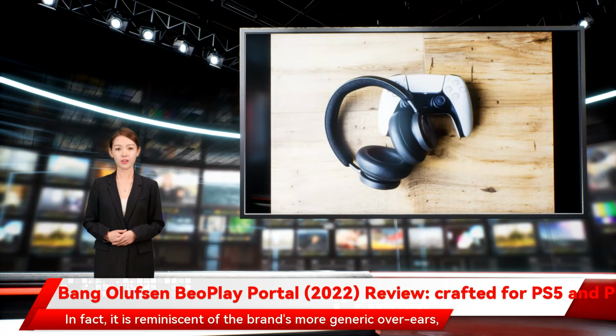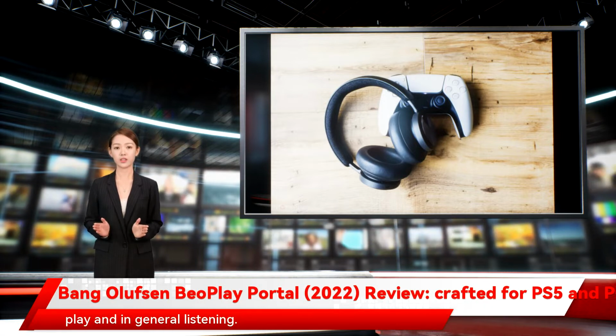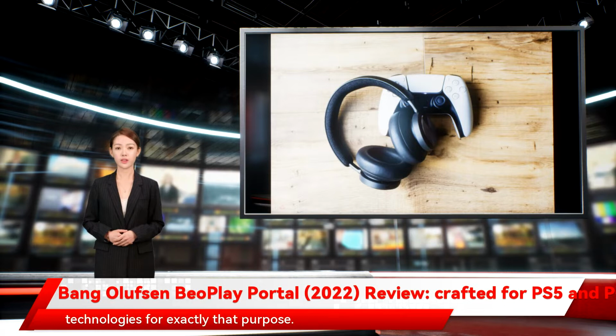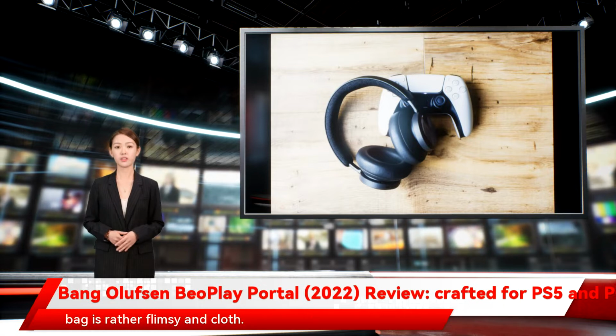In fact, it is reminiscent of the brand's more generic over-ears, such as the Beoplay HX. That's somewhat the point, as the Portal is designed for use both in play and in general listening. You wouldn't look out of place listening to music on a train, for example. It comes with active noise cancelling and Bluetooth 5.1 technologies for exactly that purpose. The only disappointment, given the cost, is that the carry bag is rather flimsy and cloth.